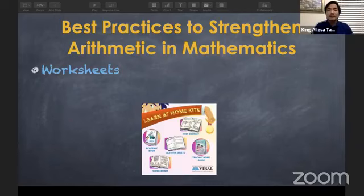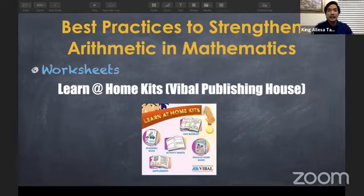So this worksheet from the Learn at Home Kits of Vibao Publishing House, we try to look at this one and we share this to our colleagues if we think this can materialize on our setup. Okay, so our setup right now is for the online learning class or homeschooling, or I don't know how you call that one, but here we call it virtual classes.